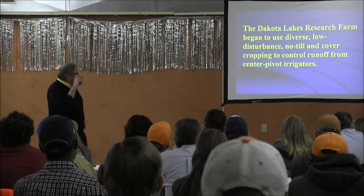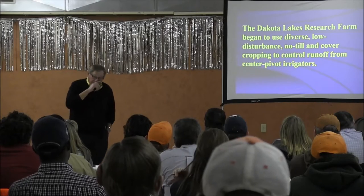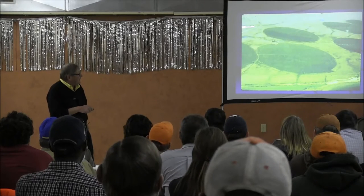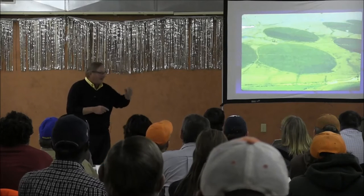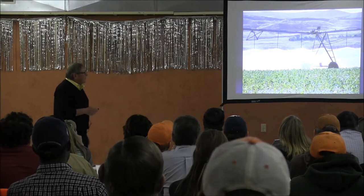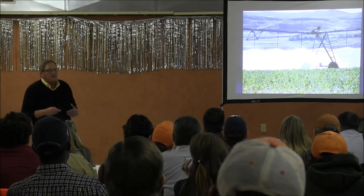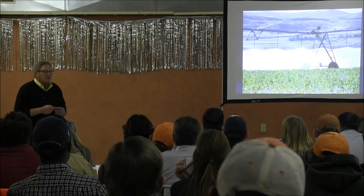The Dakota Lakes Research Farm began to use diverse low-disturbance no-till and cover cropping to control runoff from center pivots. We were started by a group of irrigators. This is at Gettysburg. They pump the water out of the river, bring it up, and it runs right back to the river. Doesn't make a lot of sense, and it costs a lot of money, and it's a real water quality issue. Okay? We now will put on 2 inches of water in 9 minutes. And some of you have been there when we've done this. And we'll walk right behind those irrigators and you won't get your feet muddy, because we have that kind of soil structure.